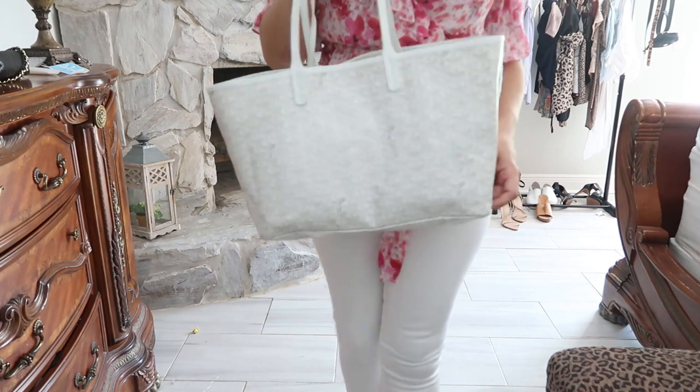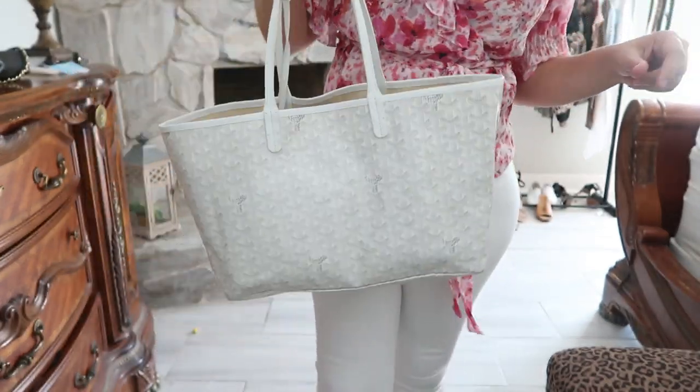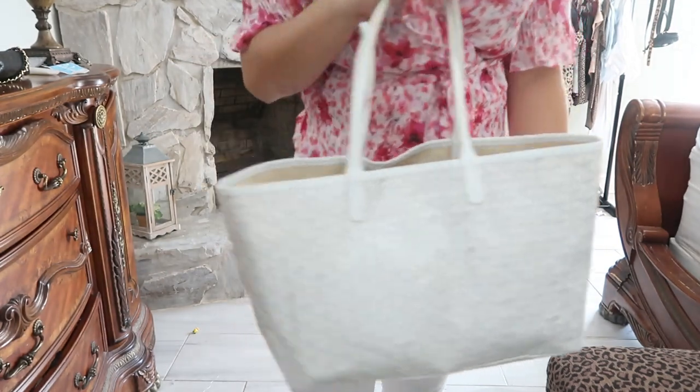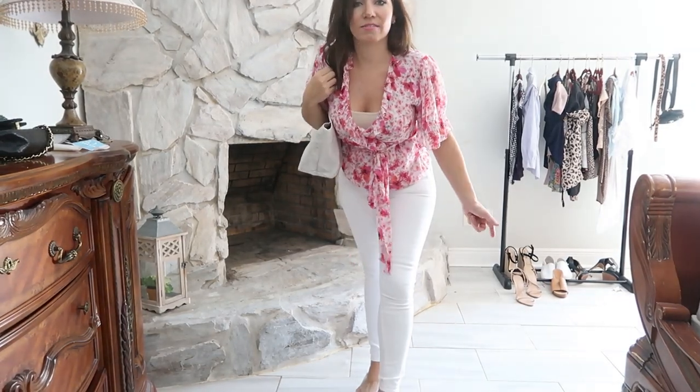The bag that I'm using today is this Goyard inspired tote. I got it off Amazon, and I also saw these on Wish too, I think. So this is my outfit for today, and I'll see you guys tomorrow.